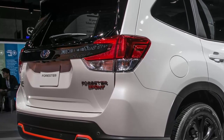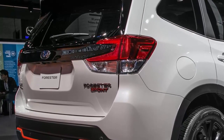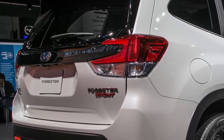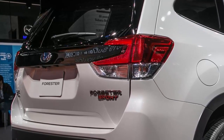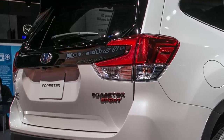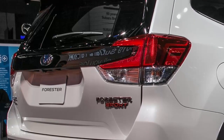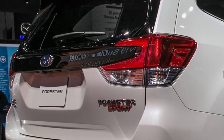The car is available in 3 colors: Jasper Green Metallic, Horizon Blue Pearl, and Crimson Red Pearl. The all-new Subaru Forester will go on sale in the US later this year, and it is expected to be available for European buyers before the end of 2018.